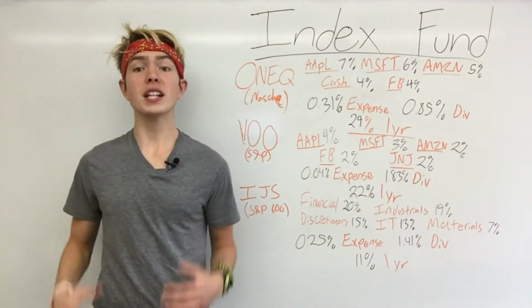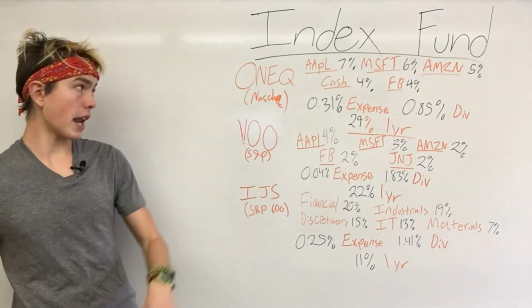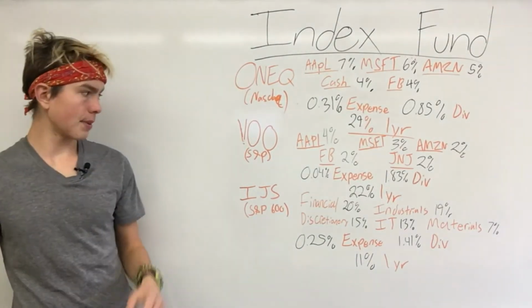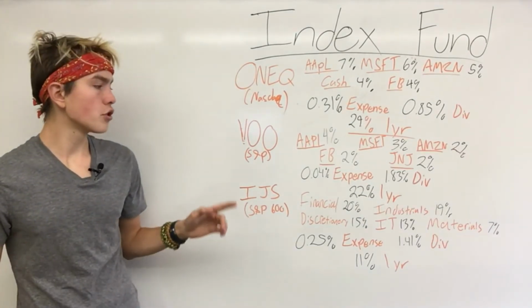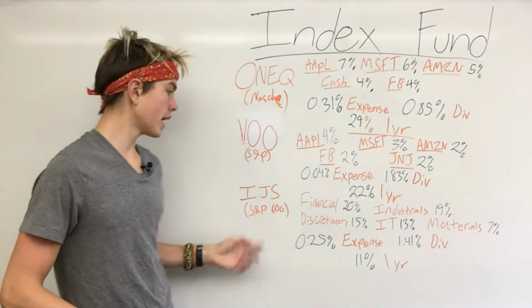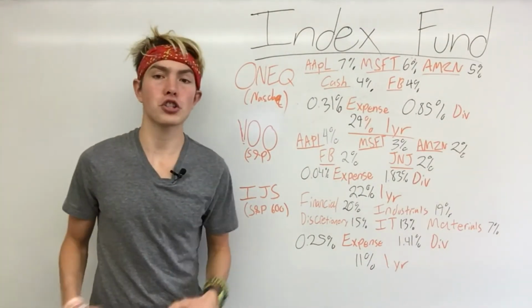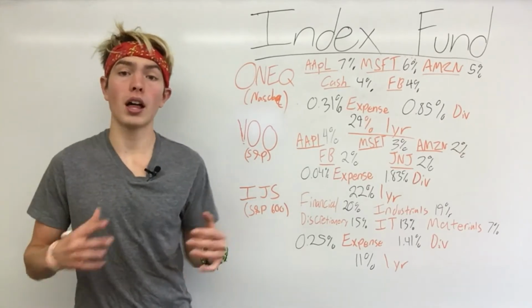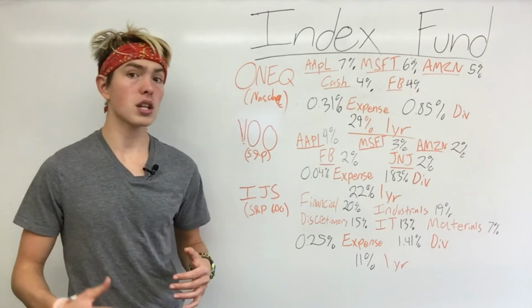So these are all slightly different in their diversification. This top one tracks the NASDAQ, this one tracks the S&P 500, so these are both large cap, obviously, and this is small cap. If you're looking for a small cap investment, you would look here, and if you're looking for larger cap, you would look here. I didn't pick any that track certain sectors, but there are lots that do, so you can definitely look into those.